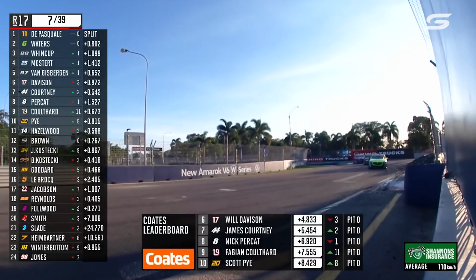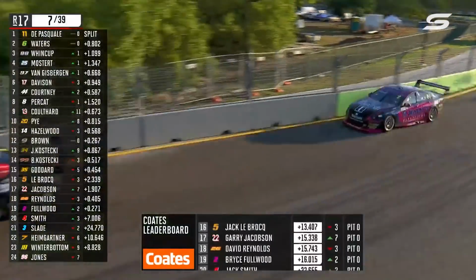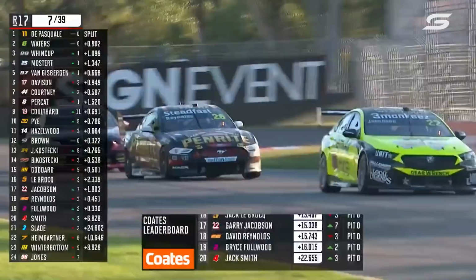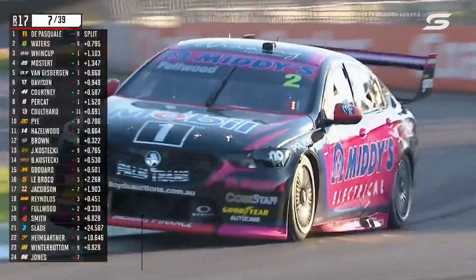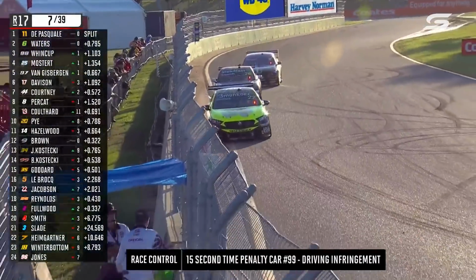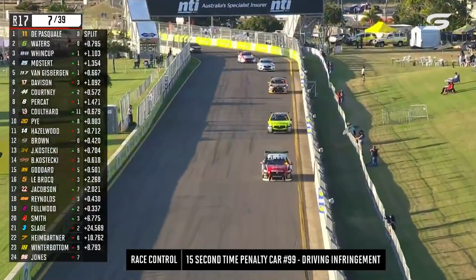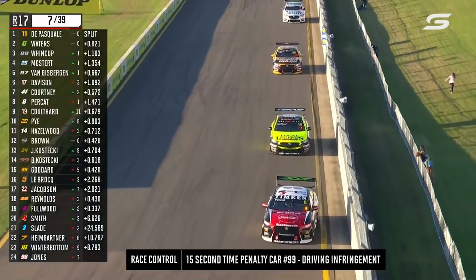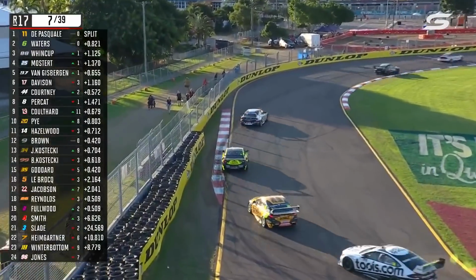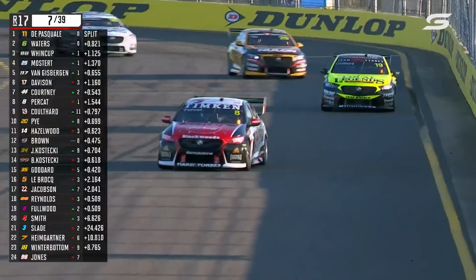15-second time penalty for car 99 for driving infringement. So, as we thought, Brody Kostecki in a little bit of trouble there, and that's the 15-second time penalty for the driving infringement, which was at turn 13 on Todd Hazelwood. So front to rear contact pushed Hazelwood wide, and the 15-second penalty is determined to be the judicial outcome of that incident.